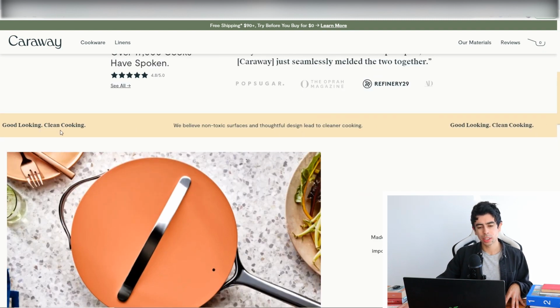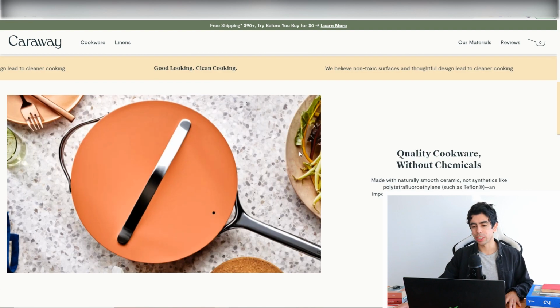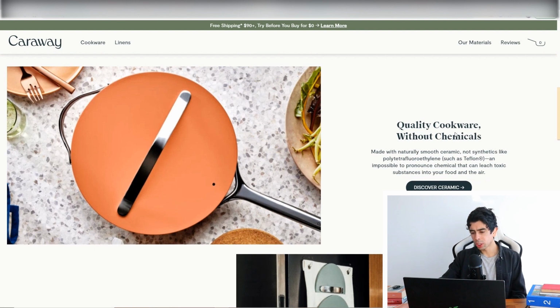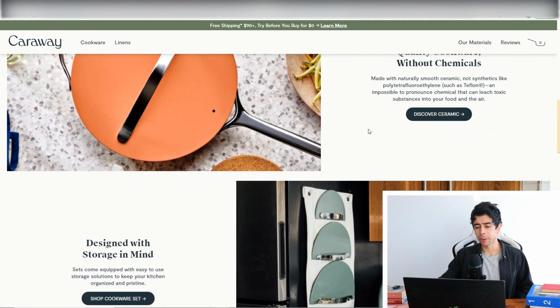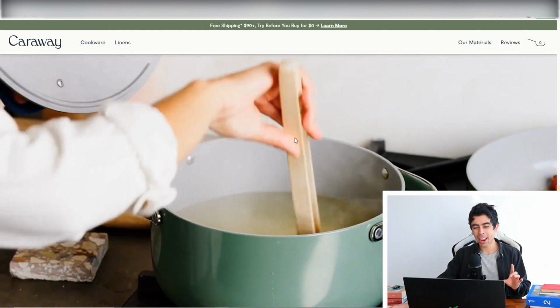So good looking, clean cooking. We believe non-toxic surfaces and thoughtful design lead to cleaner cooking. Pretty self-explanatory again, and I definitely agree with them. I think that definitely plays a big role in your cooking. So quality cookware without chemicals. That's pretty powerful. That's a powerful statement right there. Designed with storage in mind. So they're just talking about their pain points that people face and how they're solving them in a very organized manner.